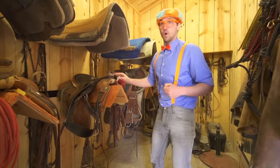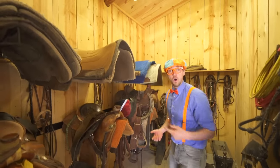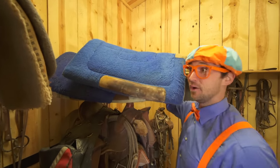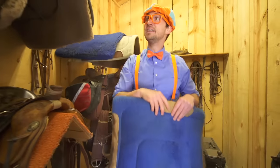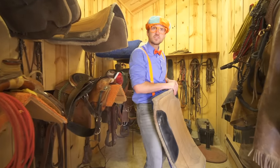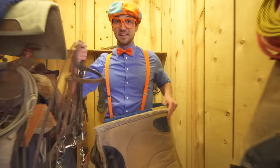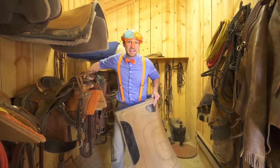Okay, but first, we need a horse pad. These up top. Oh, come here. Look at this one. Do you know what color this is? Yeah, one of my favorite too. Blue. Okay, let's grab this horse pad. And we'll grab this one right here. And then we also need a bridle. Come on. Okay, got the bridle. Let's put it on the saddle. Okay, here we go.